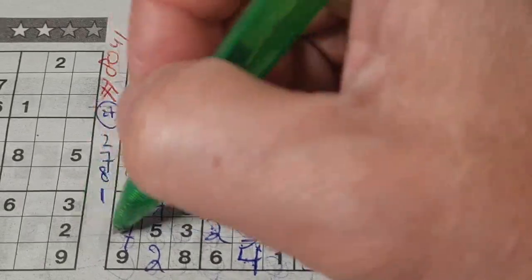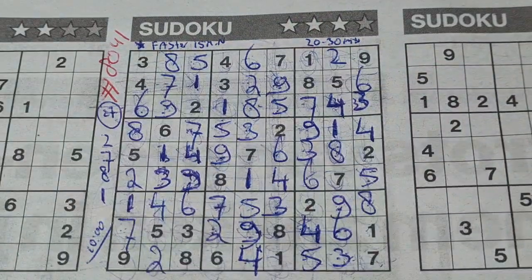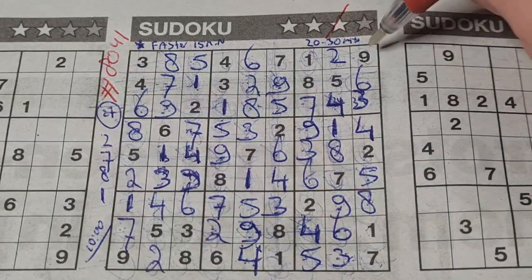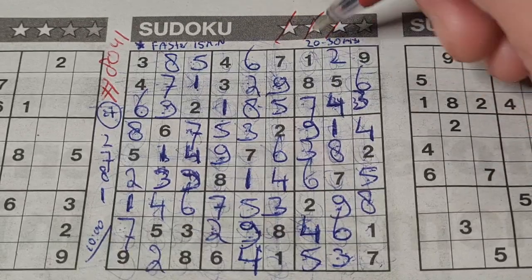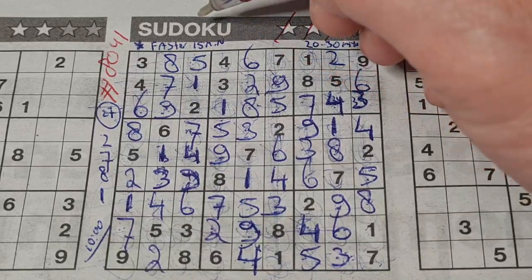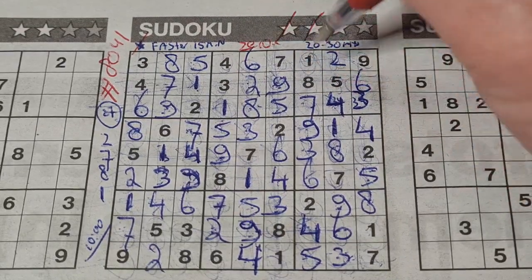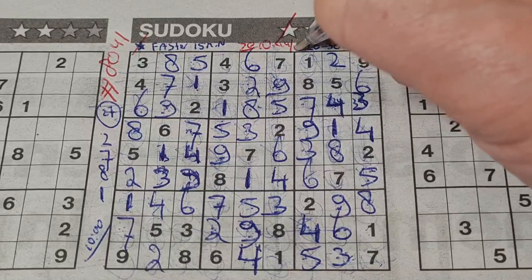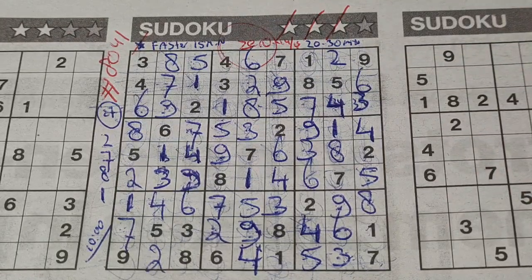Finished in 10 minutes. Cannot believe this. Told you. Cannot be a 3 stars publisher. Cannot be a 2 stars publisher. Cannot be a 1 star publisher. Well, also not a 1 star, yeah. Should be a 0 stars. I'm faster than 40, maybe 30 minutes. 0 stars. And we solved it again.